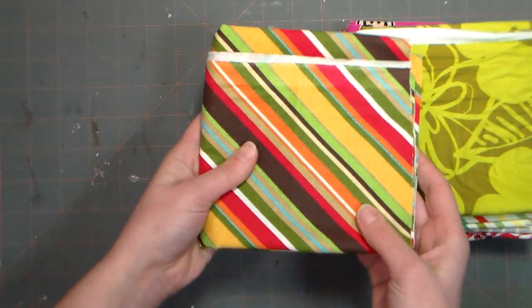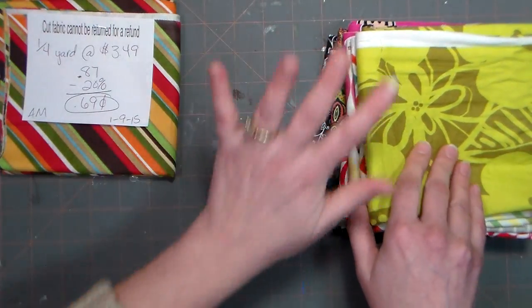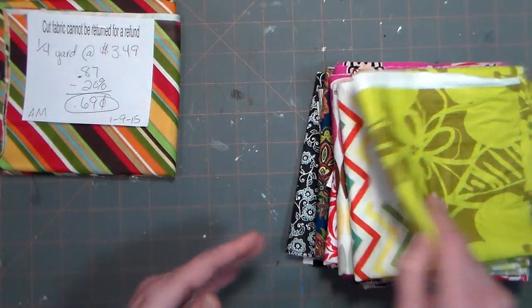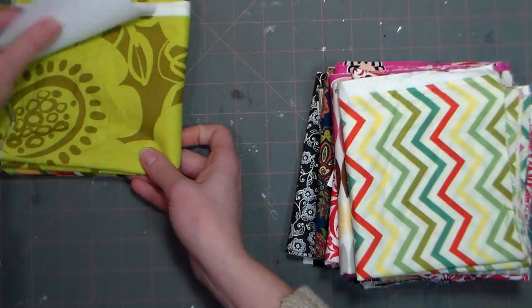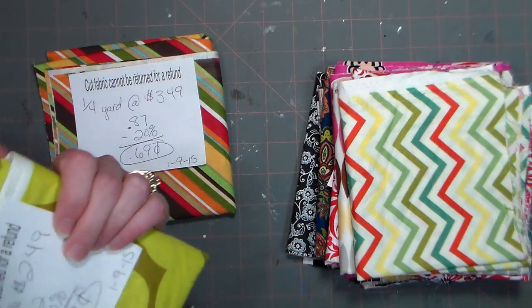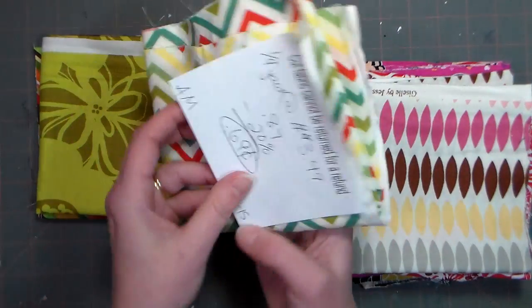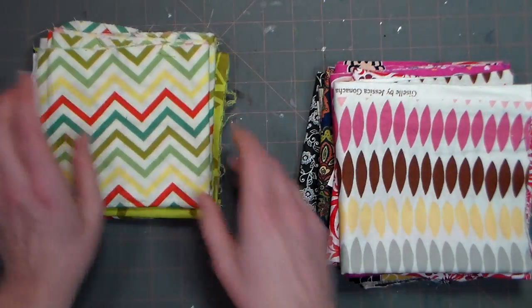I like this cute stripe. I paid 69 cents for that quarter yard. These are all quarter yards I'm going to show you from here on out. This was 49 cents. Really cute. It looks like an Amy Butler. I'm not sure if it is or not, but it looks like some scrapbook paper that I have that's Amy Butler, and I know she also does fabric. Love this chevron. This was 69 cents.